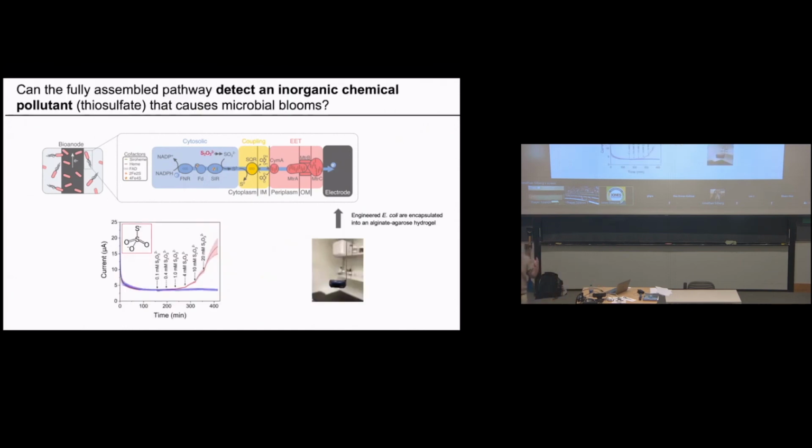So now I'm going to show you the data, first from putting the whole pathway together. So the blue line here represents the whole pathway, except there is a single amino acid mutation there that breaks the cluster. So basically we break the wire here with the blue trace. So this is current as a function of time as we add in thiosulfate, which is required for current through this pathway. As we dose in thiosulfate, if it's the wild type pathway, which is in red, you see dose-dependent current.